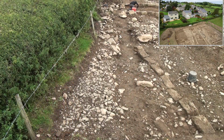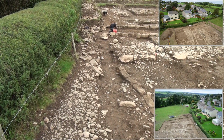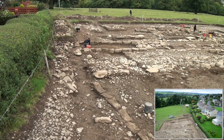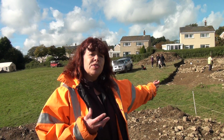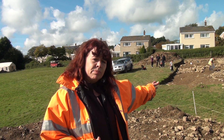Should remains of this nature be found within a development site, this can pose a major risk to the client, not simply in financial terms, but also in terms of delays to construction programs and earth moving programs. It's therefore very important that at an early stage, any developer considers archaeology.